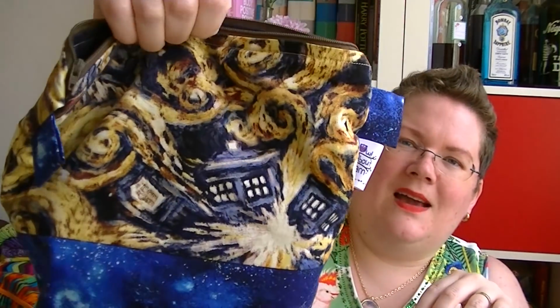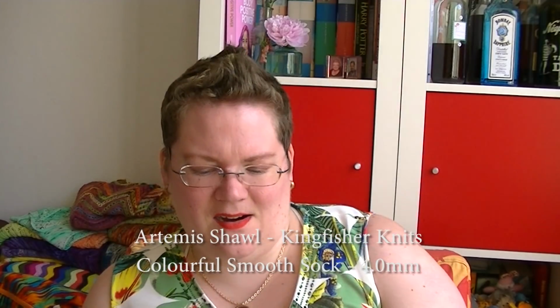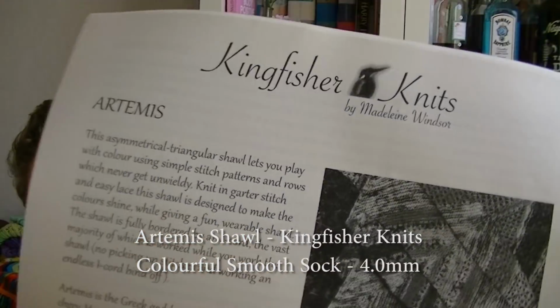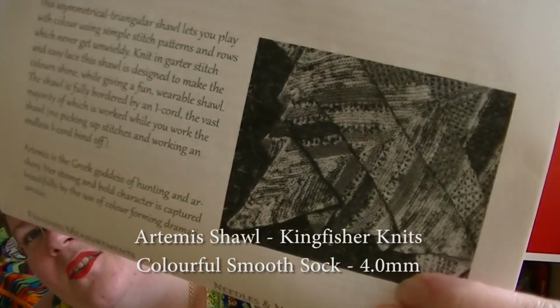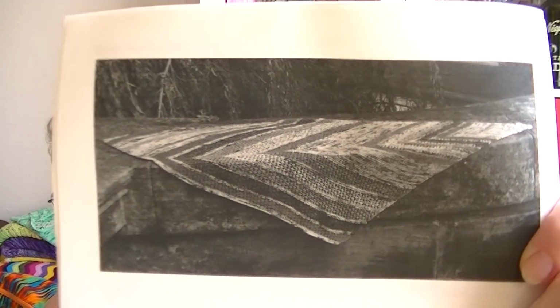Then, in my All About Yarn Doctor Who bag is a shawl. It is by Kingfisher Knits, who is Madeleine Windsor, and it is the Artemis shawl. It's not the best picture in black and white, but let me tell you, it is a gorgeous shawl. Here is a bigger picture. It's really pretty.